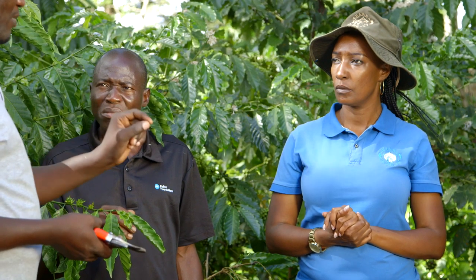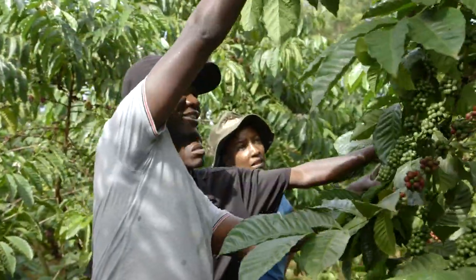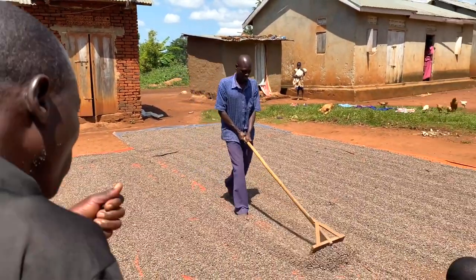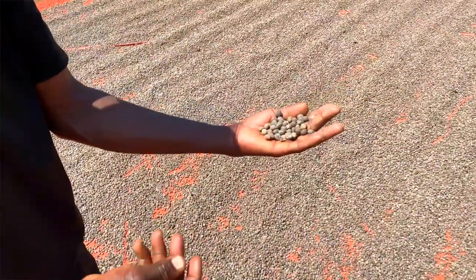So 1,200 kilograms of chiboko coffee divided by 1,350 trees gives us 0.8 kilograms per tree. That's about 1 kilogram per tree. Ideally, under good management, one tree is supposed to give you 4 kilograms of chiboko. So what is the difference in terms of yield loss? 3 kilograms. 3 kilograms missing, yes.